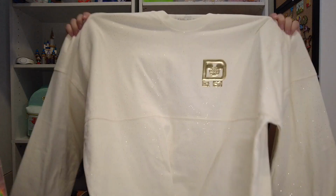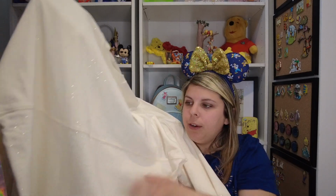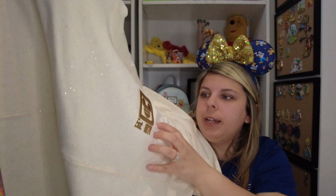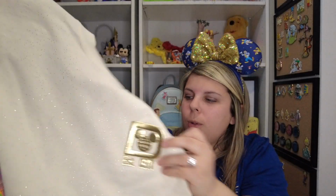And so I popped into the Emporium and I saw the front of the Spirit jersey, and at first I thought it was this other one that has come out that's sort of similar, but then I turned it around and it was the castle one. So this is the front. It's kind of a cream, off-white type of color. If you can see, it's got gold glitter all over it. And then you've got the Disney D here, established 1971, in this kind of metallic gold, I guess.